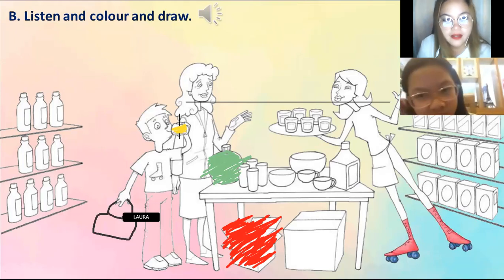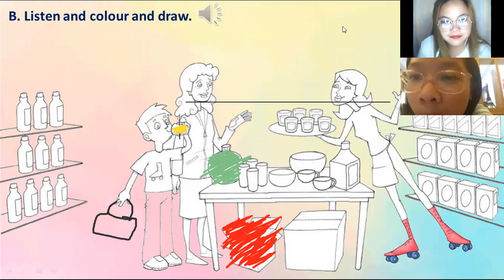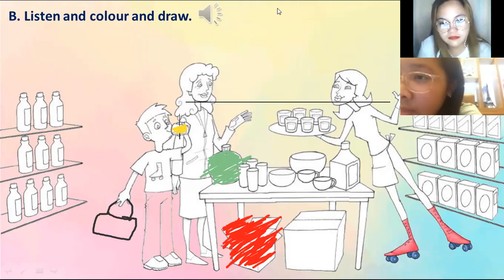Okay, very good. Next one. Five. Now, can you color the big bowl? Yes, I can color that. Thanks. Have you got a blue pencil? Yes, I have. I love that color. Good. Color the big bowl with that one. Okay, color the big bowl with blue.